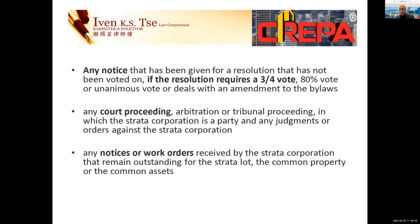Anyways, next thing, any notice that has been given for a resolution that may be proposed to be voted upon and become law, if there's a 3/4 vote required or 80% vote or unanimous vote. There are different requirements for votes in order to make different changes in the strata. So if there's a notice that's upcoming, this is very important if you're acting for a buyer and you see this on the Form B. You want to inquire and find out what they are going to be proposing on that vote, and then manage it or take care of it when you put in the offer. When you sell to a buyer and you know that's upcoming, you have to know how to deal with it before it comes up.